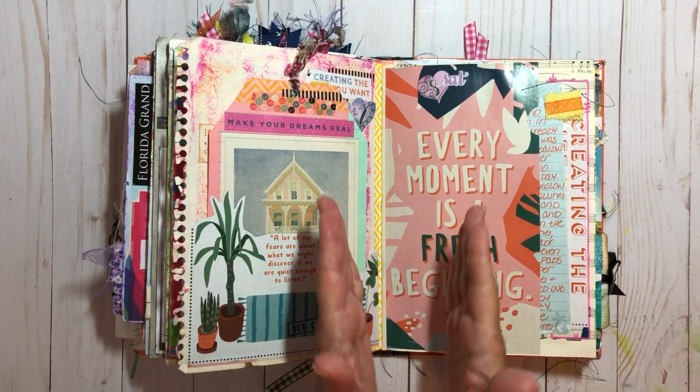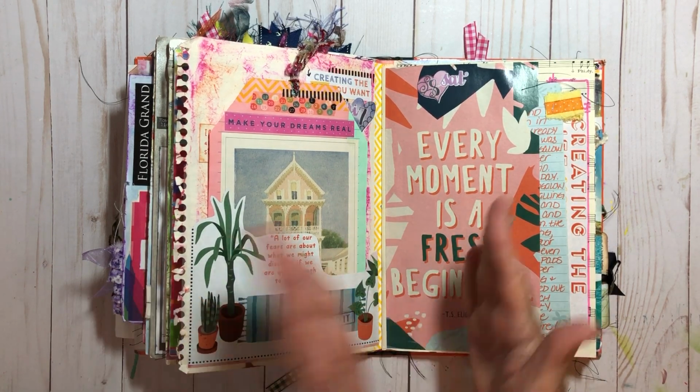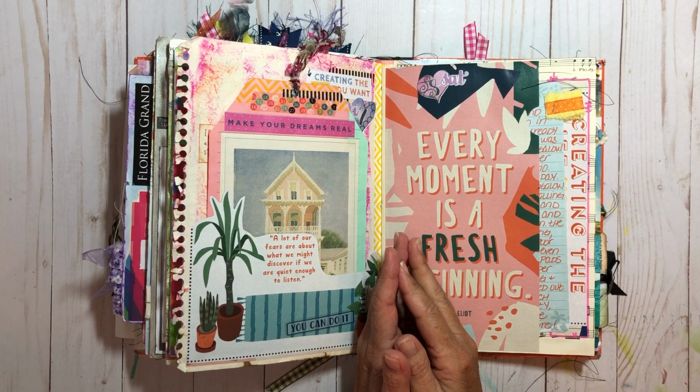Okay, so we are in my February portion of my January-February daily creative journal, or creative daily journal, or however you want to say it.